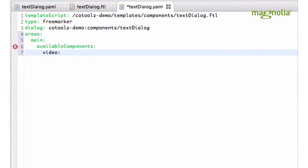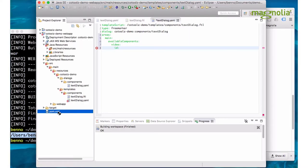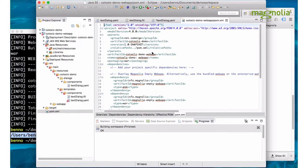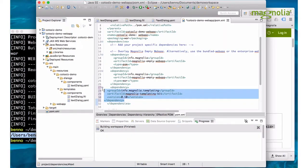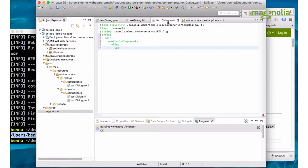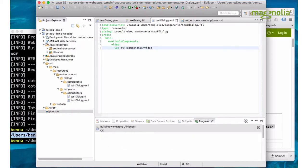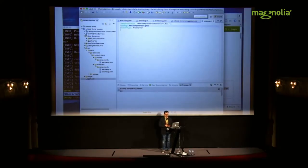Now, let's add a video here. And I know that the MTK provides this video, but as you can see, this is not proposed because you have to add a dependency to the Magnolia Templating Kit to pull in these definitions. So let's add this dependency to the Maven POM file, and once this is rebuilt, you can go back, hit MTK or video, and you get the MTK proposed. You can even Control click this and jump to the definition of this MTK video. Yes. So that's the Eclipse version.